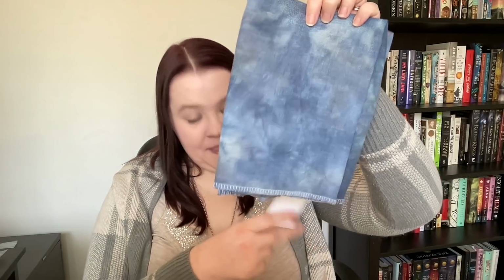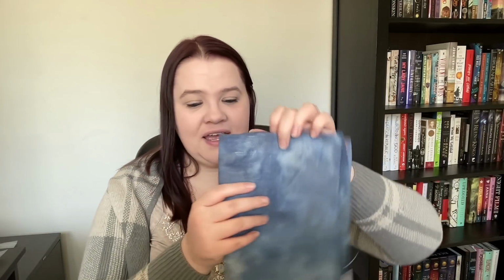I am so excited to start this one. So hopefully I will love this one at least half as much as I loved the fox. But yes, I'm very excited to get going on this one. And I am stitching this on 32 count Belfast linen in Night's Watch by Hand-Dyed Fabrics by Stephanie. How perfect is this fabric? Oh my gosh, I'm so excited. I am so excited.